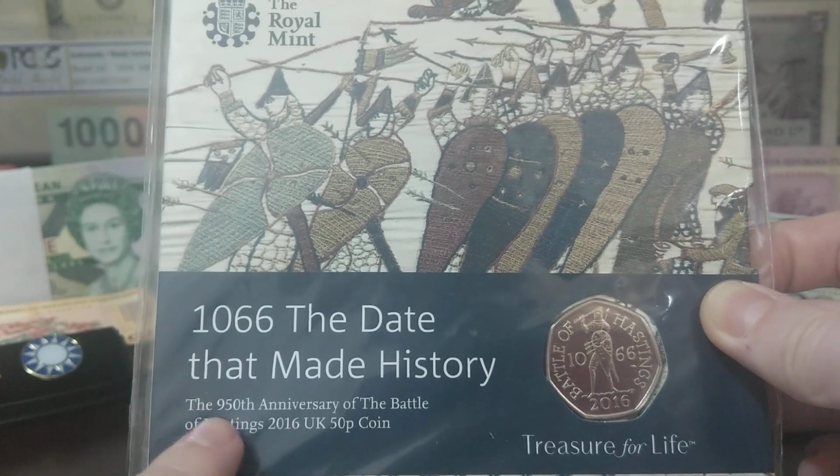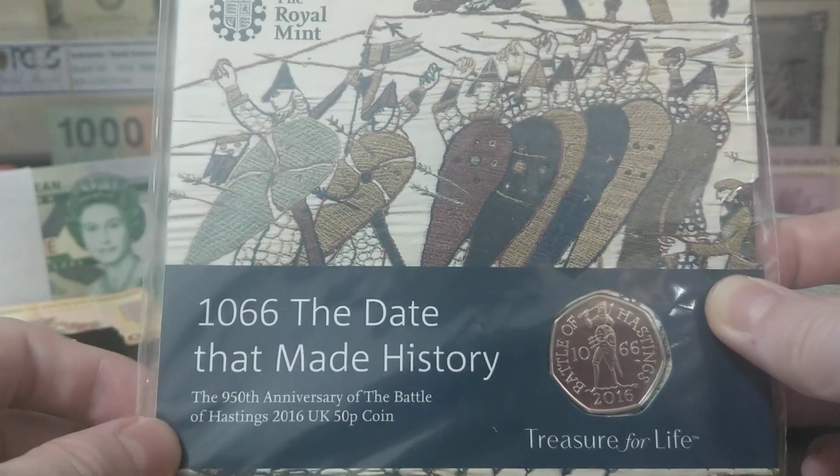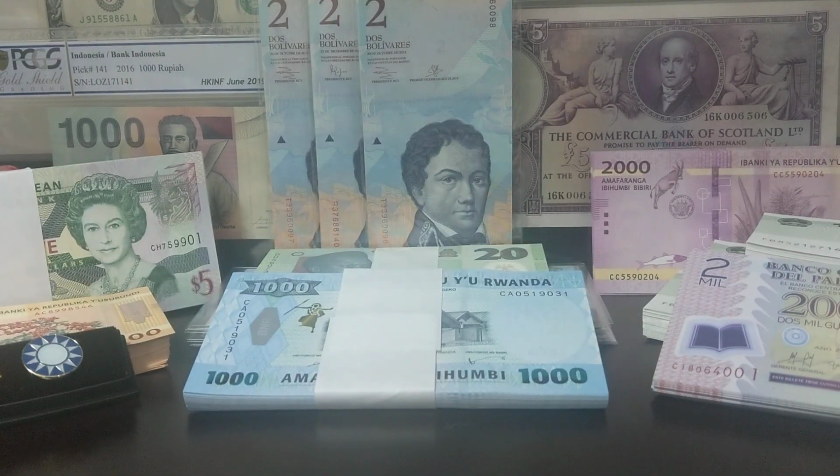So you can see that this coin basically commemorates the 950th anniversary of the Battle of Hastings, which was in 2016. So we're going to open this one as well and see what is inside and have a look at the reverse. So again, I'm committing another cardinal sin here by opening up this one. And I'll tell you what, we're going to open another one in a moment as well. So let's have a look and see.